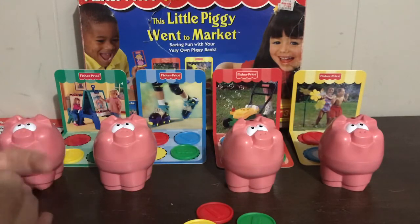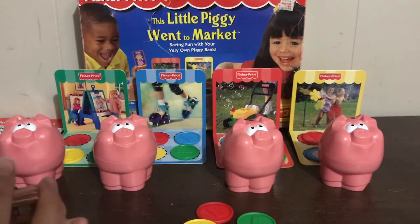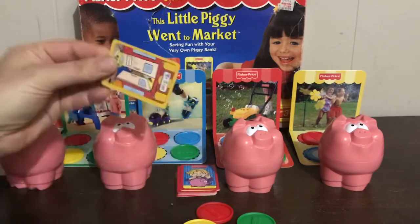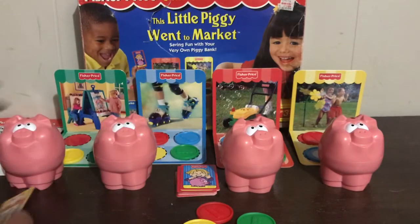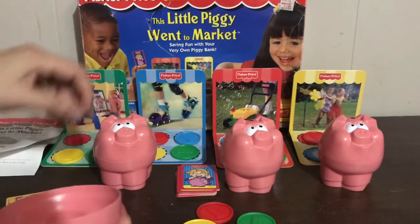This game is getting longer and longer. Well, if you've made it this far, congratulations. I can't remember who pulled that, so we'll start with green again. Toy store. Take them out. Everybody can unload. Toy store.